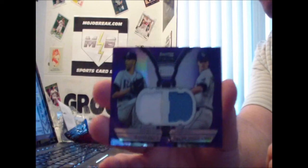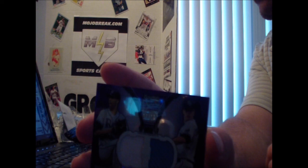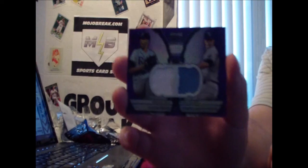Two purples, Trout. I know, guaranteed. Yeah, I'm going to shoot out an email, if not tonight, tomorrow, about that draft on the rest of the spots. David Price, Jeremy Hellickson, and that's it.